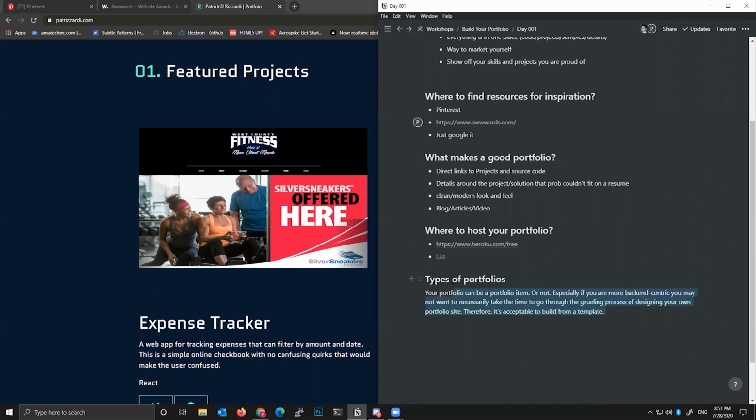I wanted to toss that out there too, because I know I've talked to some folks who don't go down the portfolio route because they don't want to start designing and it just takes them forever, and they get hung up on that first step and so they don't ever get started.